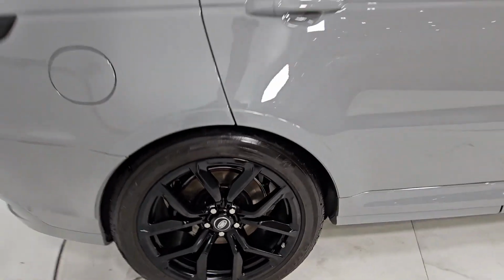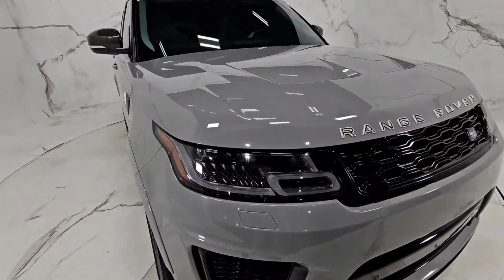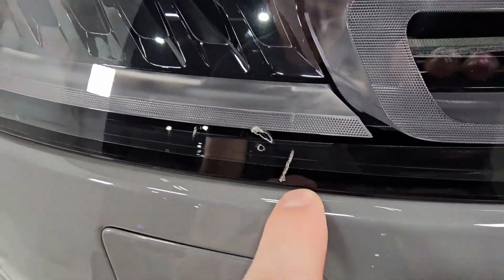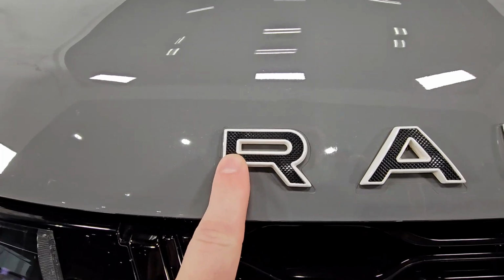Wheel looks good. Got the Bridgestone Dueler tires. This is on air ride, so it's all the way lowered. Like I said, you do have film on the headlights. Now it does have a couple snags, so if you want to get rid of those, peel that film off, apply some new film. And then, like I said, I love the letters with the white accent.